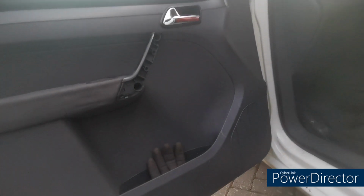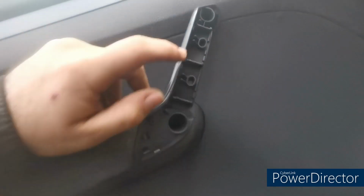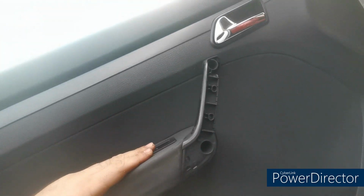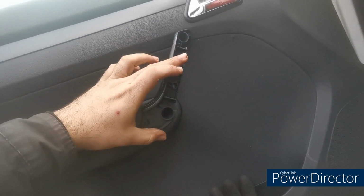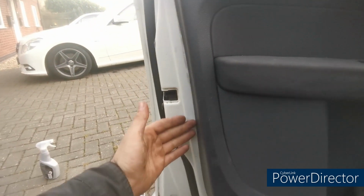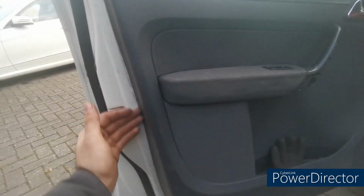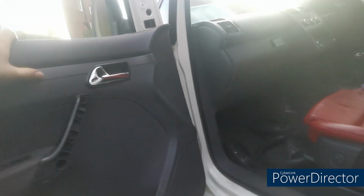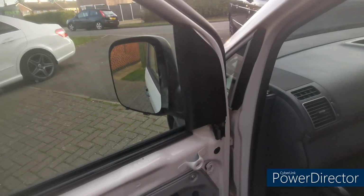These door cards come off really easily. They're held in by 4 screws and a load of clips. So you've got one screw just there, one screw just there, they're T20s, and then you've got a screw in there and a screw in there, and they're T30s. This piece just pops off with a little screwdriver underneath it. Once they're all undone, you want to get a trim tool or a quite hefty screwdriver behind here and carefully pry it and just pop all the clips out, and then you'll be able to pull the top away.